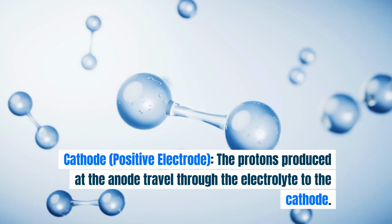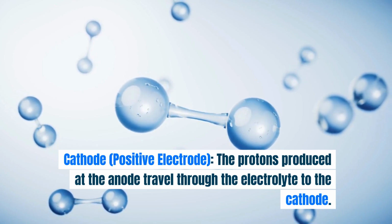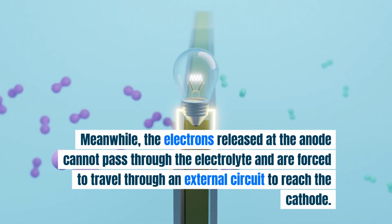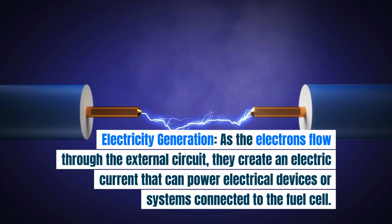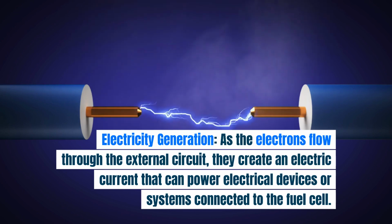Cathode, the positive electrode. The protons produced at the anode travel through the electrolyte to the cathode. Meanwhile, the electrons released at the anode cannot pass through the electrolyte and are forced to travel through an external circuit to reach the cathode. Electricity generation. As the electrons flow through the external circuit, they create an electric current that can power electrical devices or systems connected to the fuel cell.